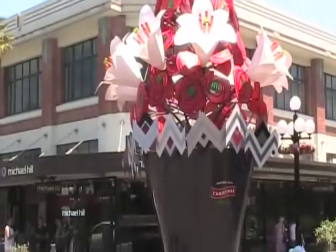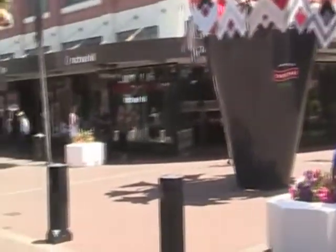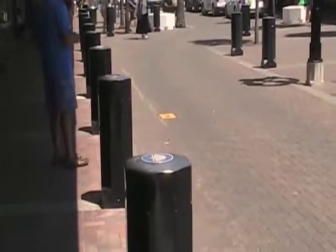Well, we took the shuttle bus in and we're checking out downtown Napier. This is a combination pedestrian street with a little bit of traffic. You got to make a hard right.